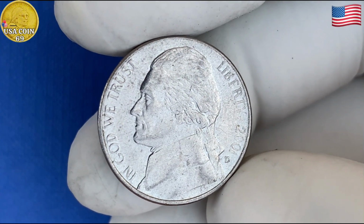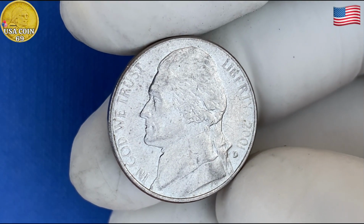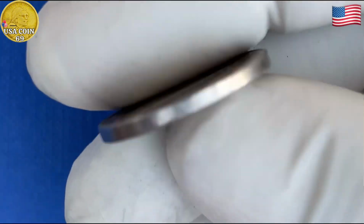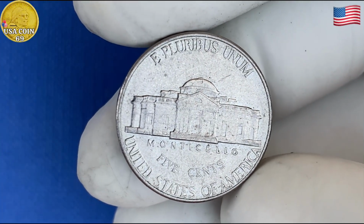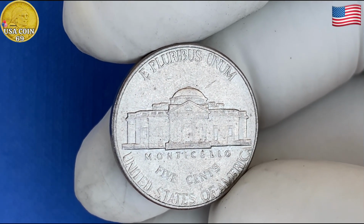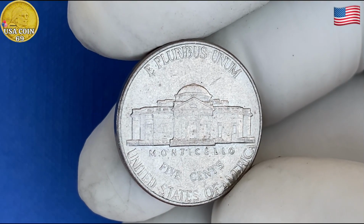The world of numismatics is full of surprises, and even the most unassuming coins can sometimes be worth a small fortune. If you have any 2001 Jefferson nickels lying around, it's definitely worth taking a closer look. You might want to check for any noticeable errors, such as the double die, or simply inspect the condition of the coin. If it's in great shape and looks almost as good as the day it was minted, you could be holding on to something valuable.